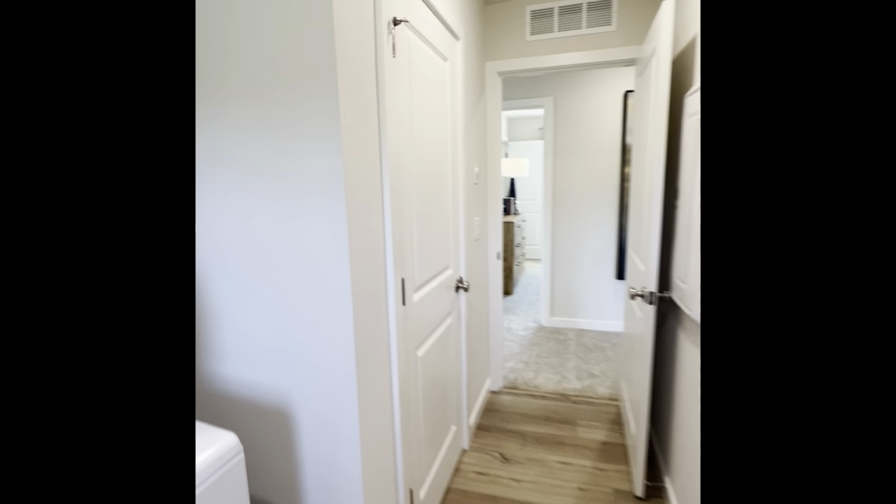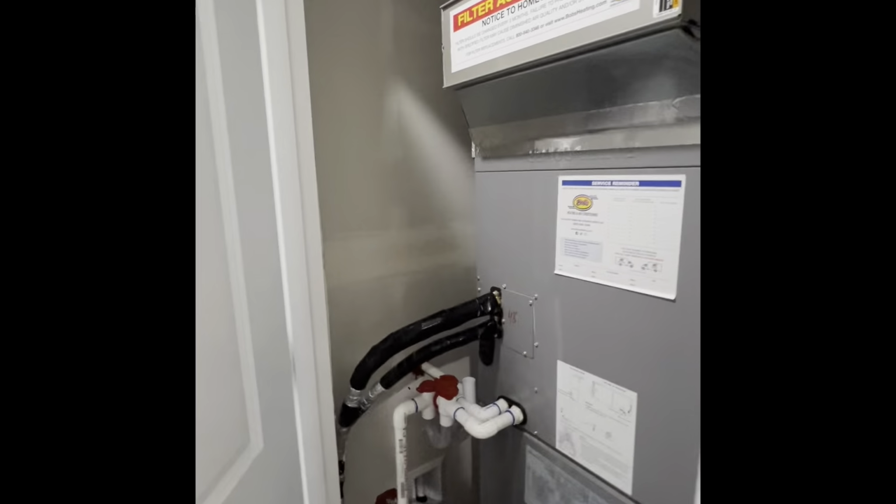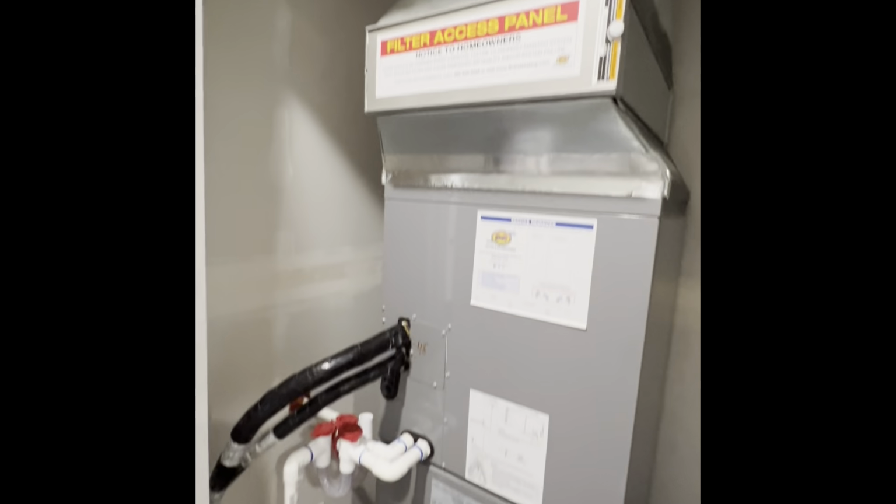And then this is your furnace. It works with the heat pump. And it's in its own mechanical room because it's much more efficient that way.